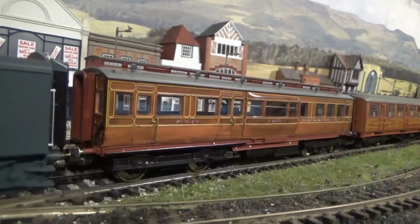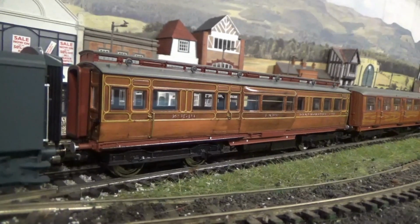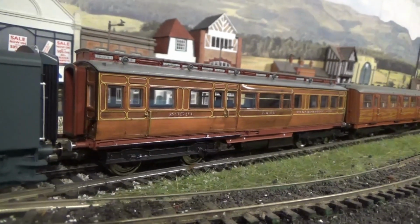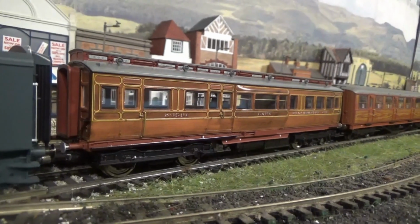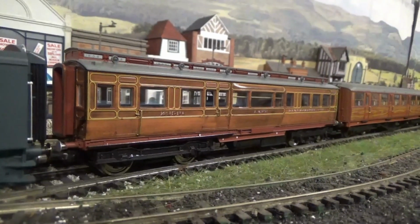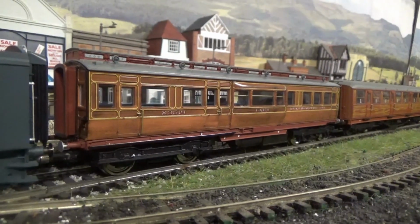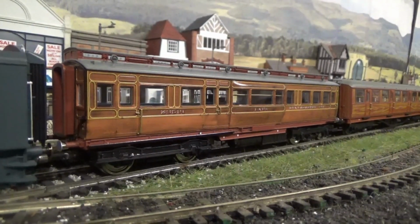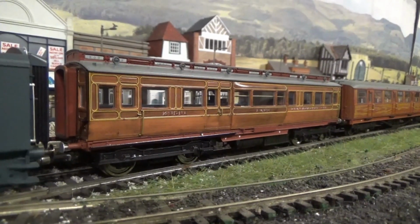So you've seen the LNER dynamometer car hauled around the layout along with the Raker Teaks, hauled by the W1 Hush Hush. And I have seen photographs of the Hush Hush with the Raker coaches with the dynamometer car, so it was nice to be able to recreate that. So what are my final thoughts on the Rapido dynamometer car?